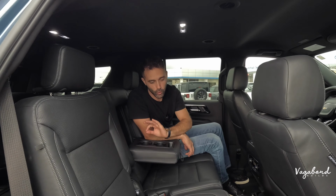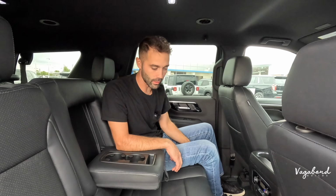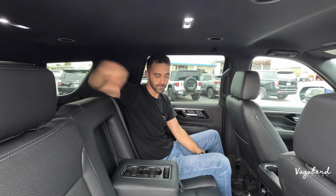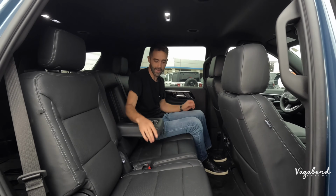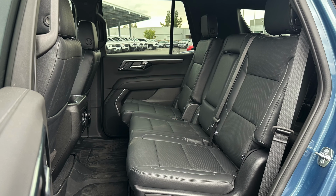So now second row. To put space into perspective, I'm 6 feet 2 inches tall. Leg clearance is there on the second row, head clearance on the second row as well. The question will be when we get into the third row area. Now, bench seat, we got a 60% on the left, 40% on the right, armrest with cup holders, okay? We also have the leather back here as well, perforation, no heated seats though.